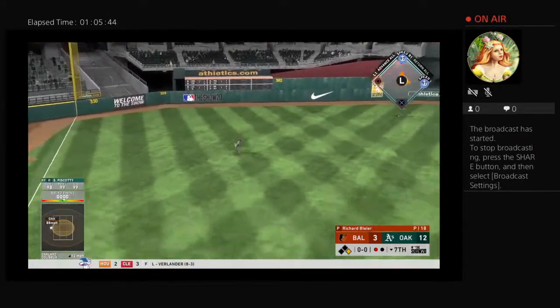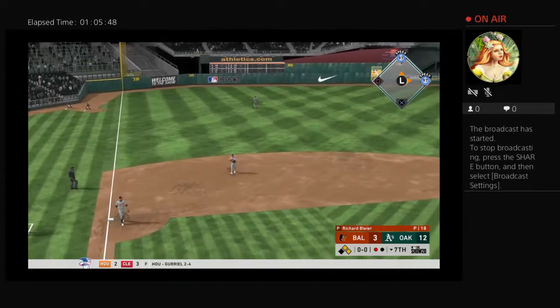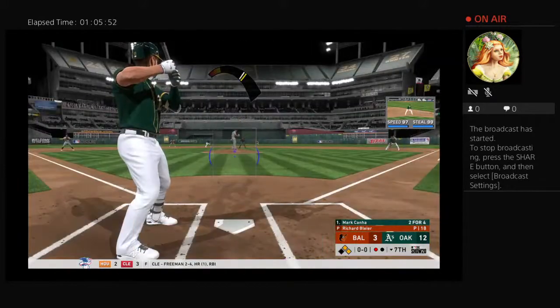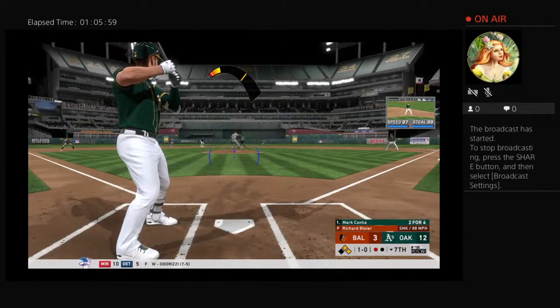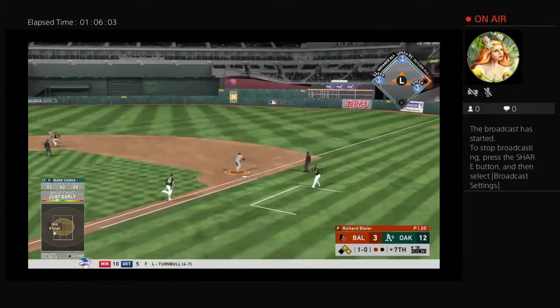Yeah, you said it, D-Row. That's one of those that's either got to hit right down the line or one of those tweeners in the gap. He has enough speed so he can find a gap or find one down the line. Maybe he can do it, and he's going to at least get one more at bat in this one. Mark Canha checks his swing here on the first pitch, and it's 1-0. Grounder down the line at third.